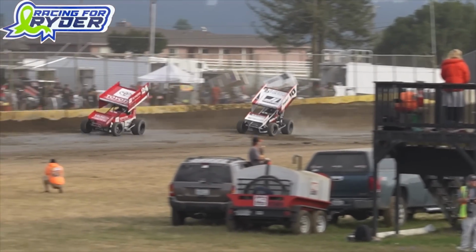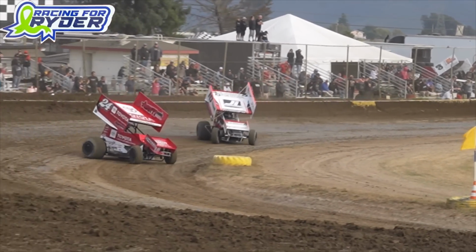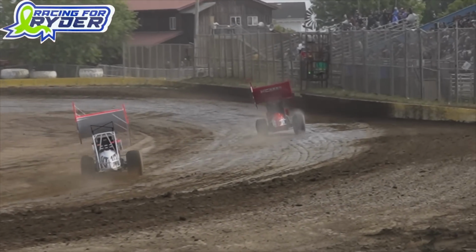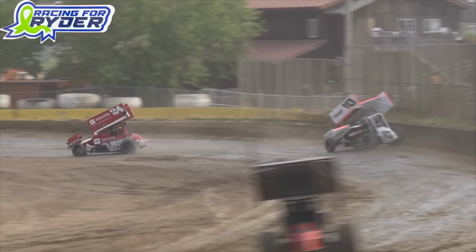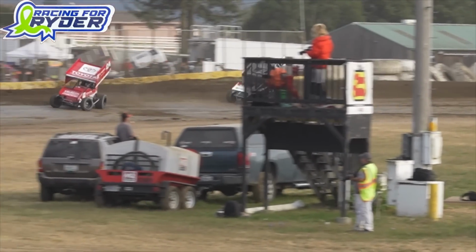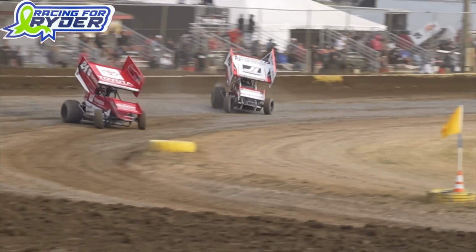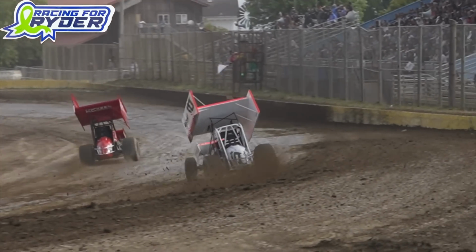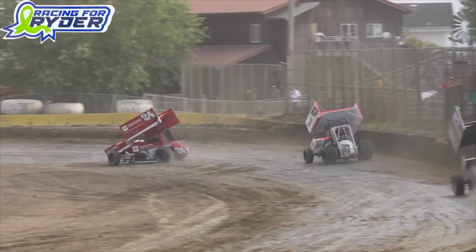Going on for the lead here is the 24 Johnson, backing it into the corner, going upstairs in turn 1. Neto trying to build up a head of steam on the 42 of Cox for 5th. White flag for Chase Johnson.